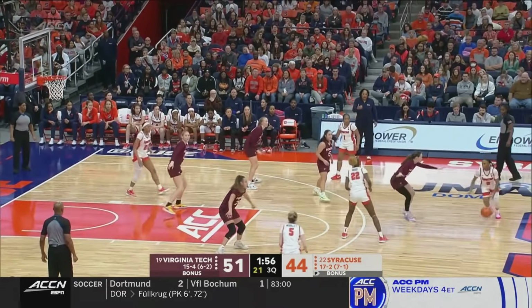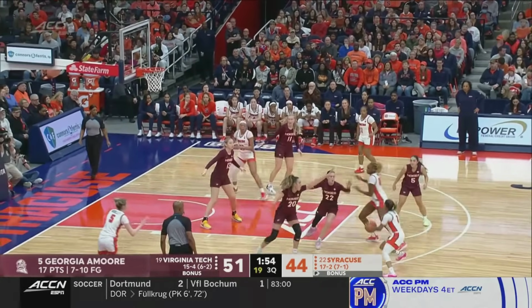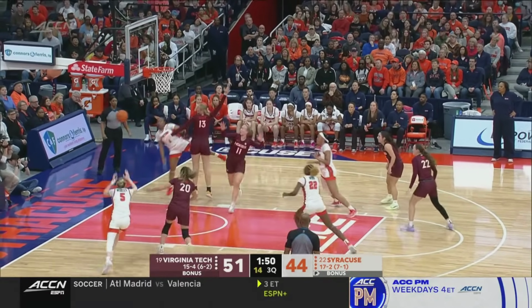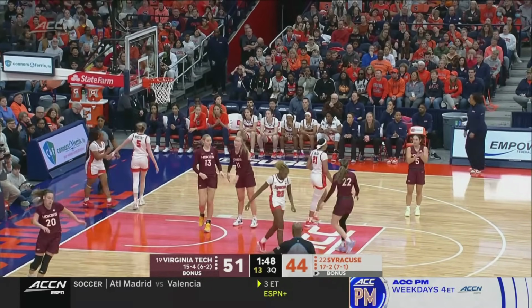Amoore up to 17 points, 7 for 10 from the field today. Speaking of which, we need to see Fair. Hadn't seen her in a while scoring. That's a wild pass there for Kennedy Perkins. Left her feet. Nowhere to go.